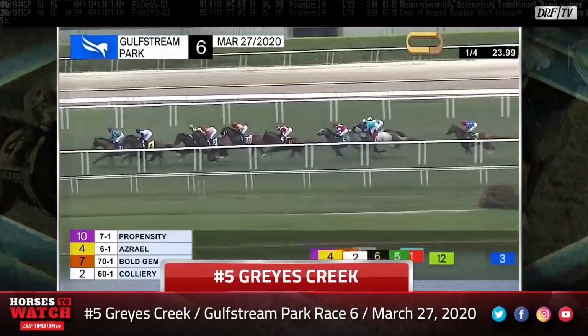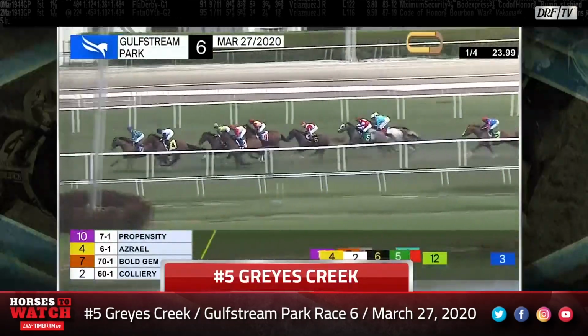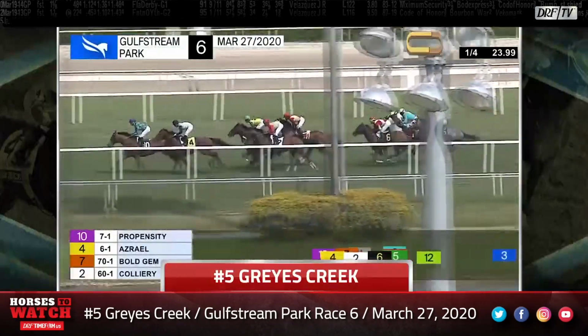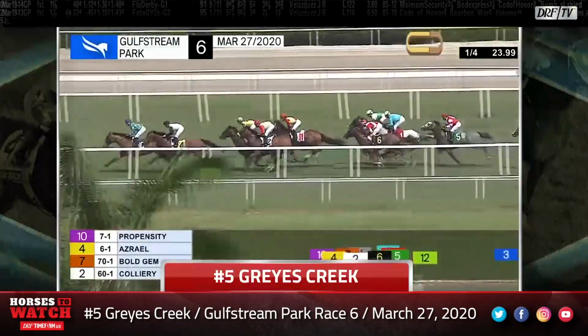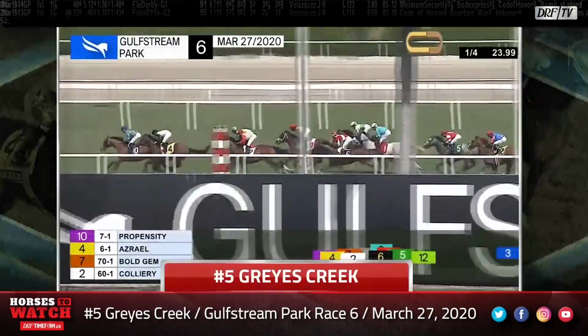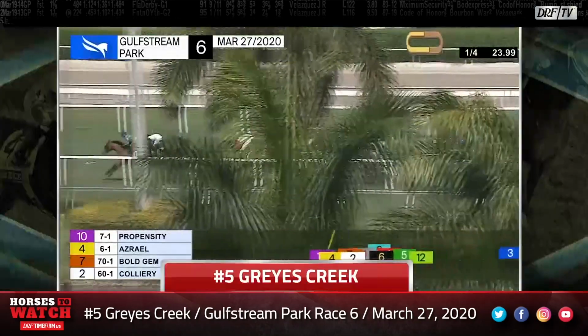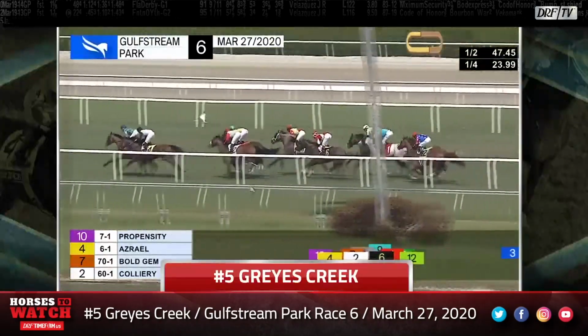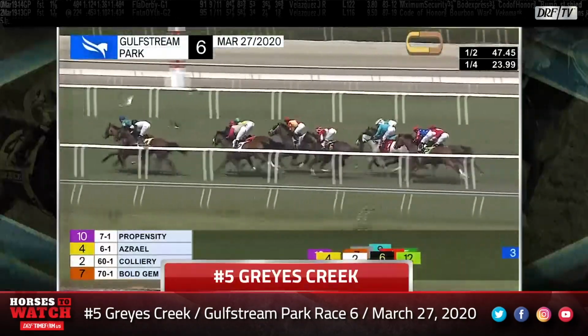Heading on to the backstretch, Gray's Creek is in a decent spot. Joel has him saving ground towards the inside, but you see the leaders start to back down the pace up front, and it's creating some congestion in behind horses. You see runners ranging up outside of that number 5 horse now, and he just continually starts to get shuffled back as they move down the backstretch to the point that he's all the way back in second to last as they begin to exit the backstretch, move into the far turn.